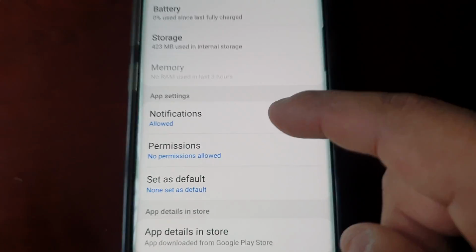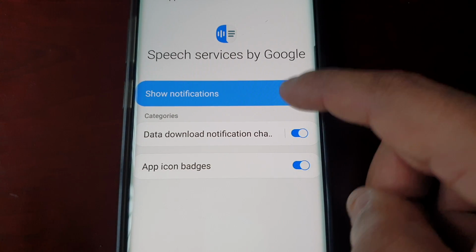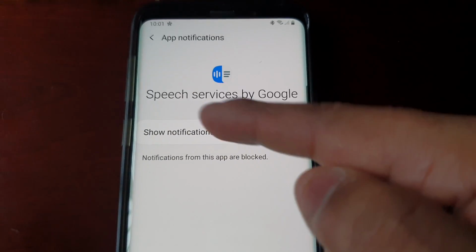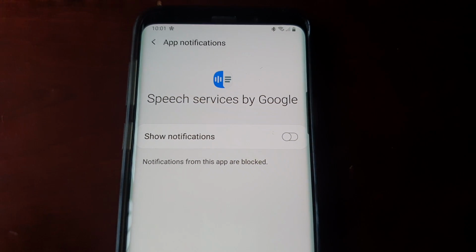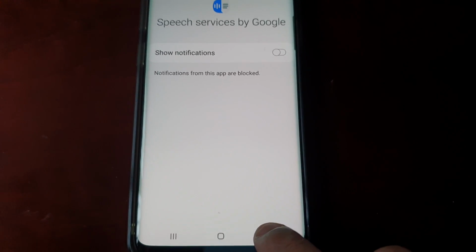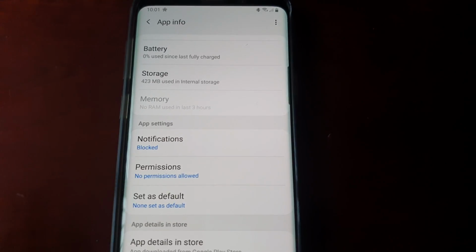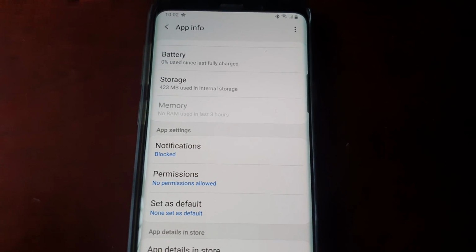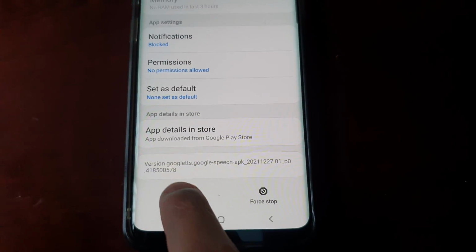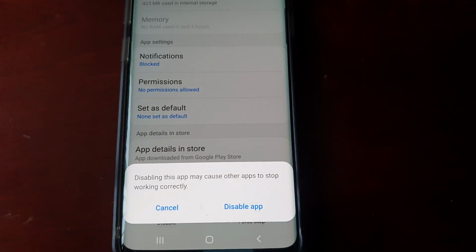And where it says notifications here, select it and just turn it off. You do not want any notifications regarding this speech services by Google. So just turn it off and just reboot the phone, guys. And if the problem does reoccur, just come back into here, guys, and just disable it for good. Just disable it. It's not important anyway, so just disable the app.